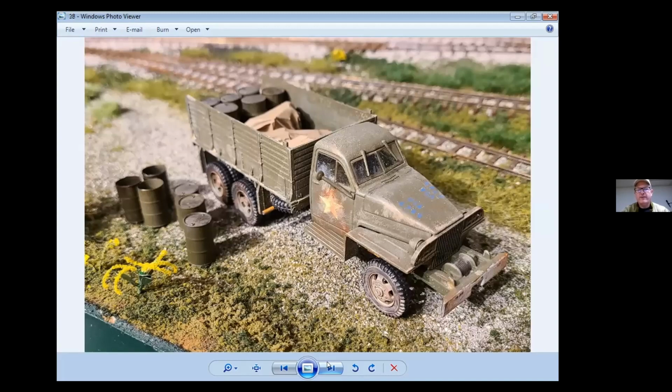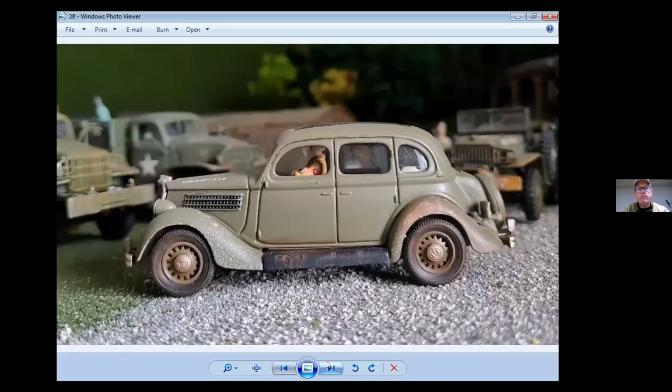Only the front grille and the shape of the cab will throw it off. Anybody in military vehicles would spot this right away, such as myself, but your average person looking at the layout would never notice. I have noticed a lot of oil drums around. Those are Tamiya 1/48 scale. And so I painted those up, weathered them pretty good.